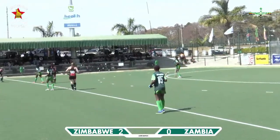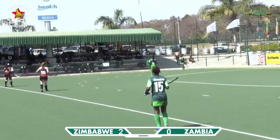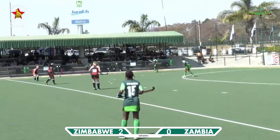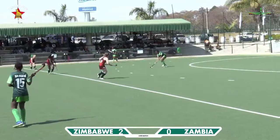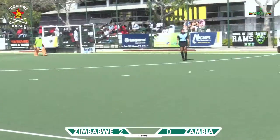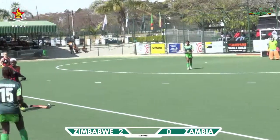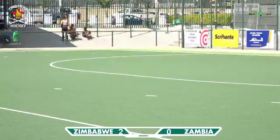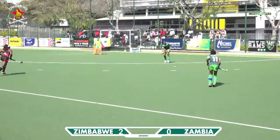Our umpires and officials for the day are Sean Myers and Forbes Tindwa. The Zambians are going to try to get the ball out there and spread the Zimbabwean shape out. Zimbabweans are doing a lovely press there. It's another foot by the Zimbabwean players there. Zambia has the ball just in their 23. They're looking to transfer it again.